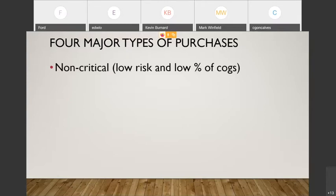In the lower left quadrant, these are non-critical items. They're not really that important. Very low supply chain risk. What does that mean? It means there's dozens or maybe 100 local vendors. They can ship it to me tomorrow, or even put it in a shipping van or a car and have somebody deliver it today. And it's not really a large portion of my cost of goods sold. It's pennies in my bill of materials.